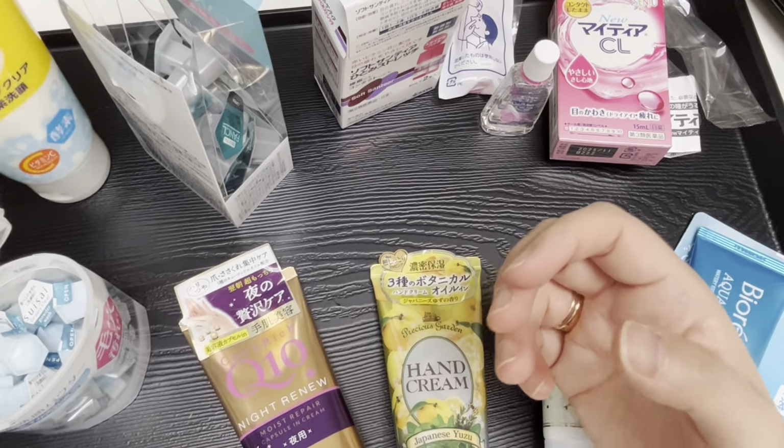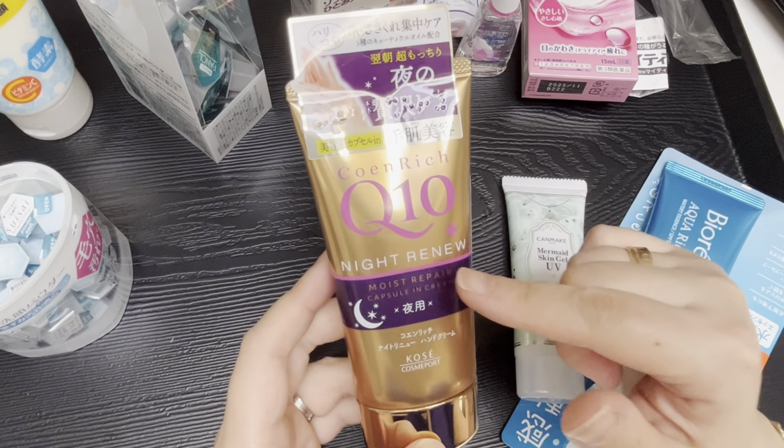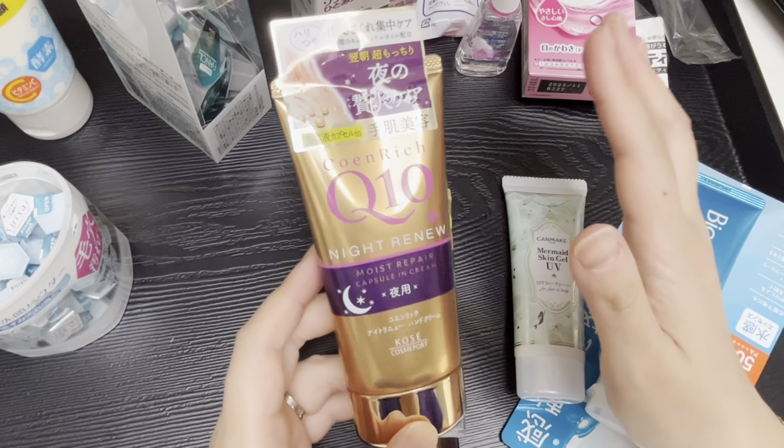Okay, last set of products. I purchased some hand creams. Now, I've purchased this once before. It looks like their packaging changed. It used to be a purple color all around, but it was the Night Renew cream, and it took me a while to finish it as well, which is why I only purchased one.